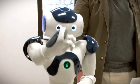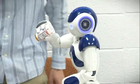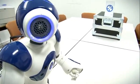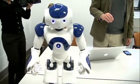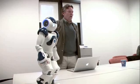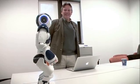Here we go. He's looking for a medication to give to him. Here we go. Great. All right, now he's going to scan and find the patient. But what we've got for a patient right now is just this logo that he can recognize, this symbol. And right about now, he should see it. He saw it. So now he's going to turn his body slowly to the angle where his head was. And the idea is to walk over to this patient and hand the medication to him. Good job.